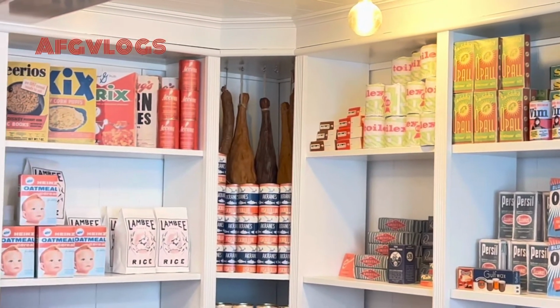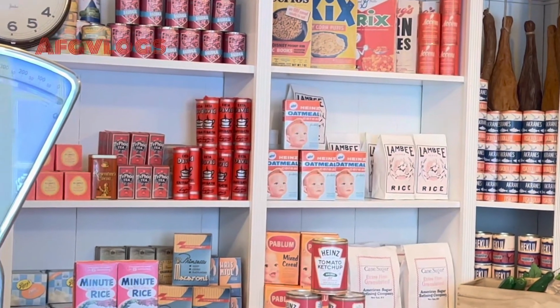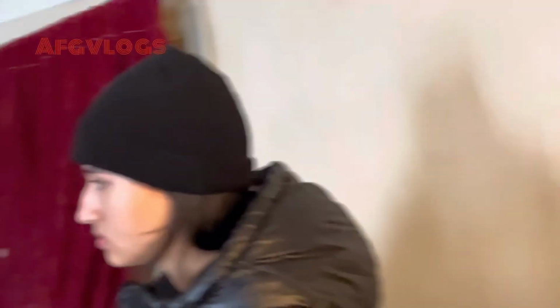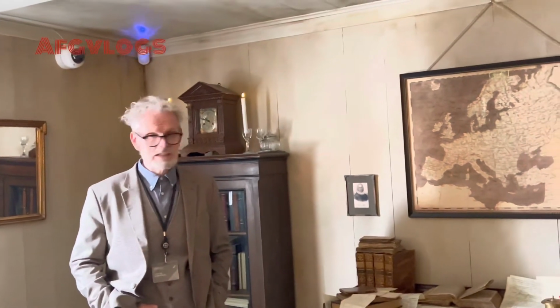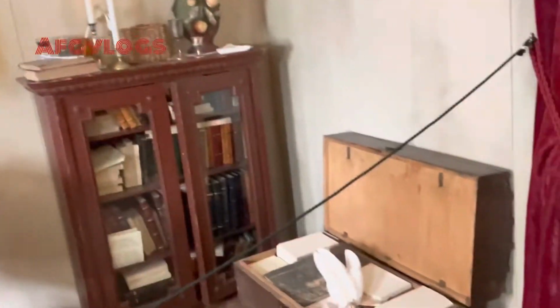The other part of the house is dedicated to another person a bit earlier, around 1800, something like this. He lived here around 1800. He was the Bishop of Iceland, a very important figure, and sort of the leader of the Icelandic church. And he and his wife, they lived here for just over 40 years or something like that. And we're seeing his study here. And, a lot of letters.